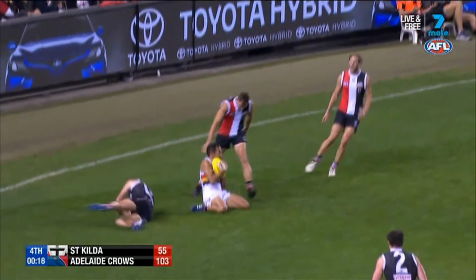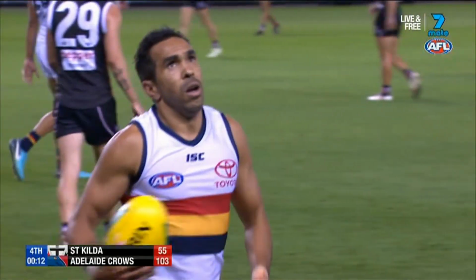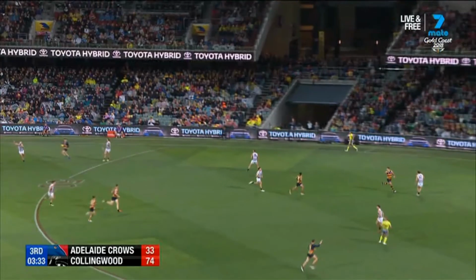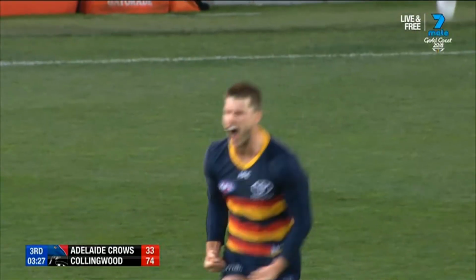Eddie Betts from behind. Oh, Eddie had a look up at the big screen and Jacob, slick hands. McKay can release Lynch. Lynch goes short, hits Gibbs. Right on 50, he'll wheel and go from 52 metres, loads up, goes for home!